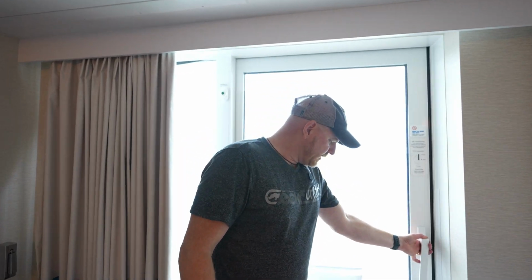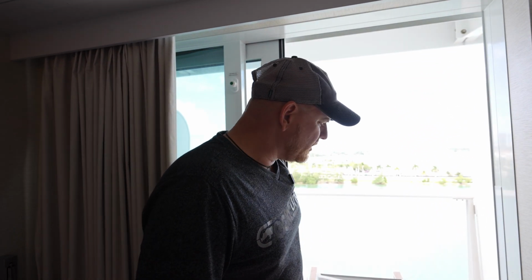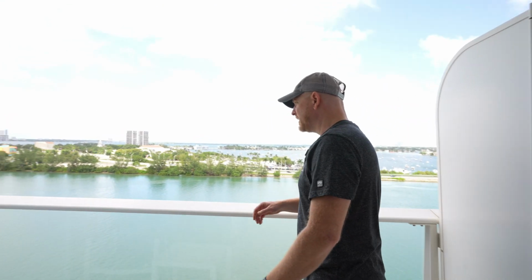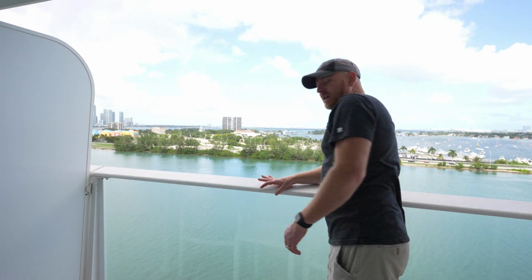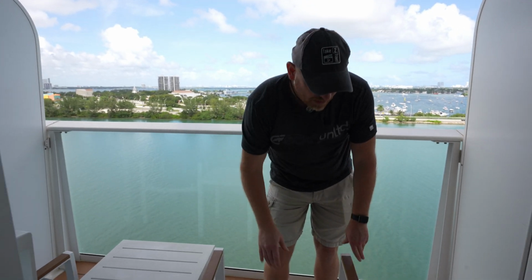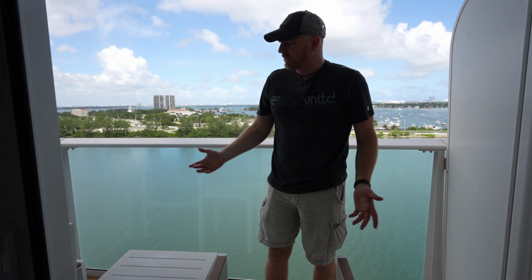So let's go out here and take a look at the balcony now. This one slides open really easy compared to some of the cruise lines we've been on, and it does look like a larger balcony, so let's take a look at it. We do have a nice view out here. The chairs look nice. This is that mesh style seating, so the furniture is updated a little bit.